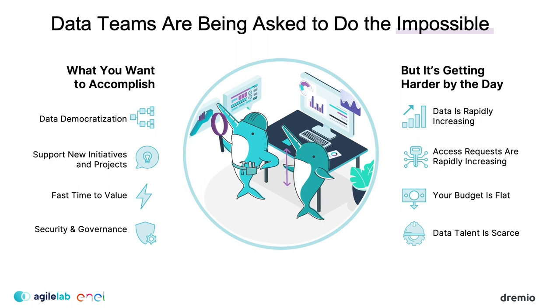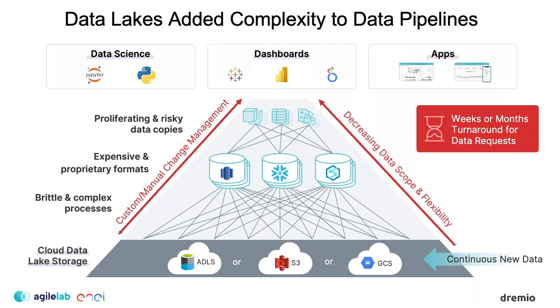Data is exploding. More and more users require access to data, so data teams are fielding more requests than ever. Budgets are flat, and talent is difficult to hire for and even more difficult to retain. The data explosion has added complexity to data pipelines. Decades ago, businesses invested in proprietary data warehouses, which were great at analyzing structured data from business systems housed primarily in the data center alongside them. But data warehouses struggle to keep up with the growth of semi-structured and unstructured data, which has led to the adoption of data lakes, first with HDFS on-premises, and then with cloud object storage, which today represents some of the largest growing data volumes in our organizations.